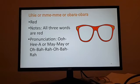Almost the last few ones. Red seems to have several different descriptions, so I'm going to give you three words. One of them you already know, the first one being uhie, which is red. Again, uhie, red. The other way you might hear it said is me, which is also red. The third way is the word for blood. Depending on the context, you can use the word for blood, which people will understand from the conversation that you mean the color red. That word is obara, which is blood, or in our case, when we're talking about colors, red. So here are the three ways of saying it: uhie, or you can also say me, or you can also say obara for the color red.